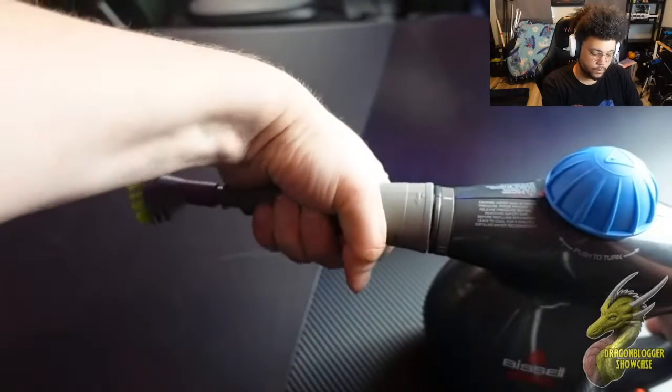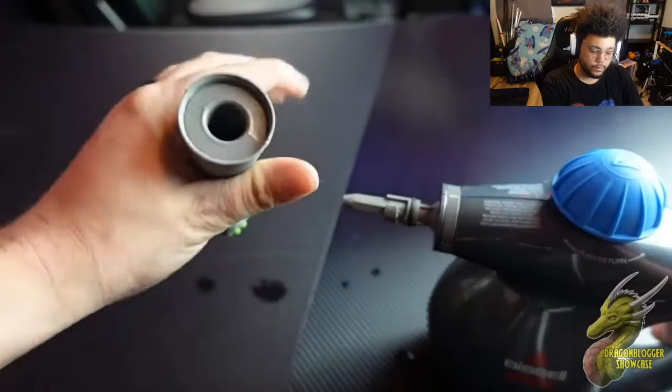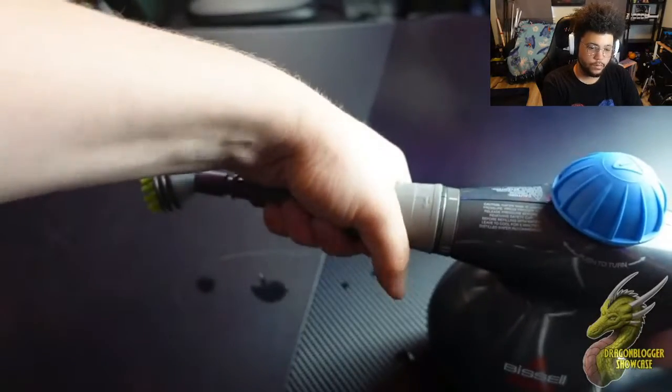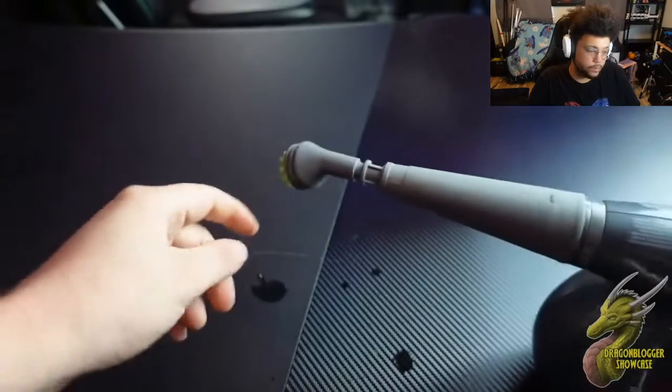Now this comes with it obviously, and you will have to make sure that this is on. Otherwise it will just have steam kind of leak out and pour right there. So twist that on and then you are going to have multiple attachment heads.